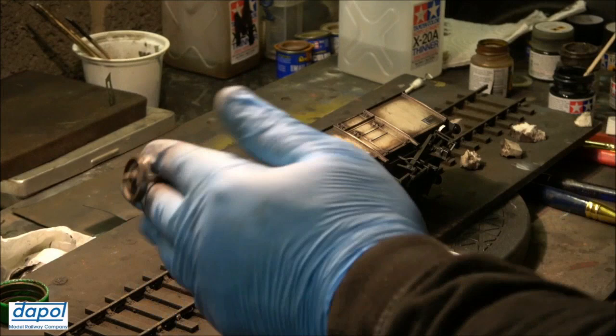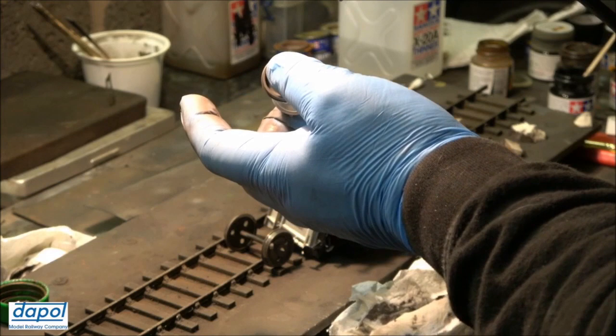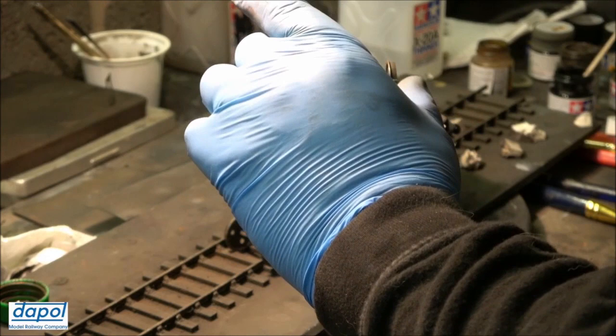And then, if you want to go a bit further, the inside and the axle. And then put to one side to dry.